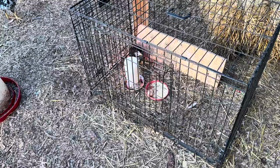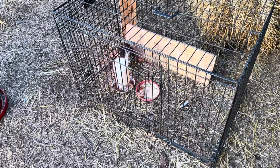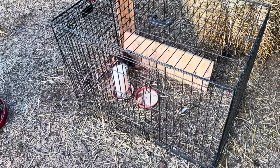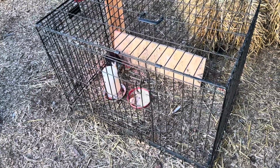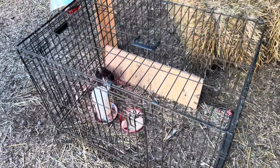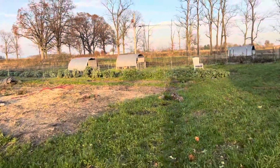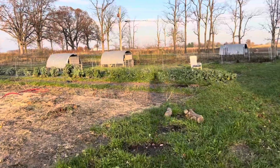I've been cracking an egg every day and then putting some grain with it and spiking its water with some B12. So fingers crossed it's gonna make a recovery. We'll see, but I'm gonna start working on them. Chicks are done. Let's start working on the mobile coops out here.